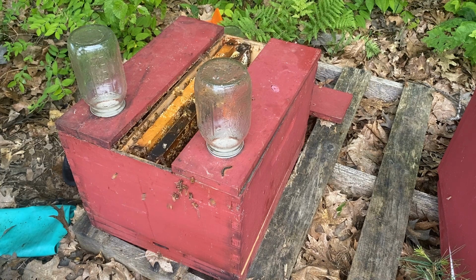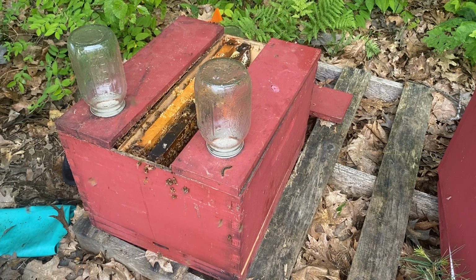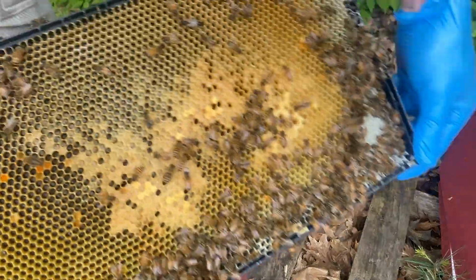Really don't see her. So that leaves one of two options. Either she is a box jumper, as I call them, or I'm just missing her in one of the frames. Think, oh, there she is. She's absolutely beautiful.